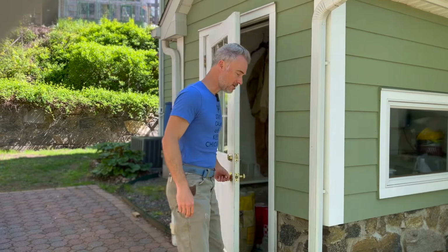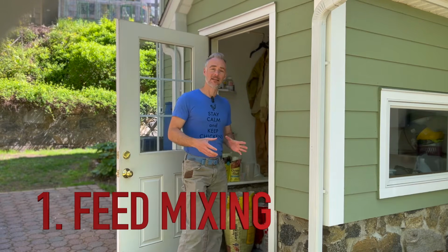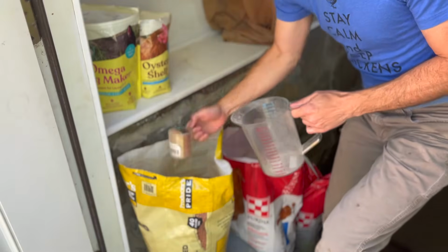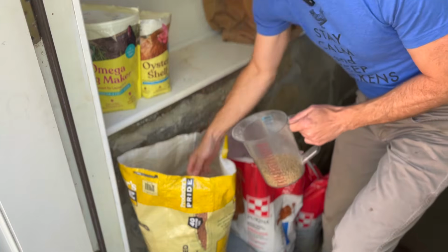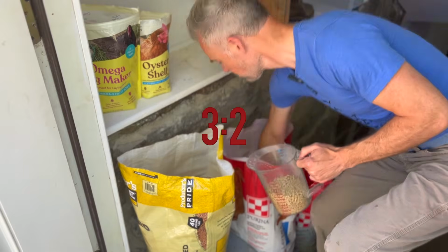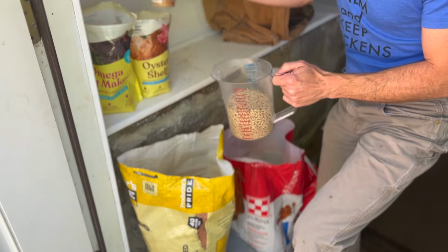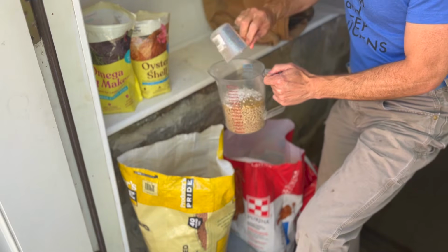Now, let me just say that you can't do this particular one by itself. This needs to be combined with some of my other methods. And that is, I mix low quality and high quality feed. I buy 3 bags of kind of the standard low quality feed and 2 bags of a higher quality feed. And then I use that same ratio when mixing the feed for the chickens. I also will supplement with some omega-3 and some crushed eggshells that have been sterilized or some oyster shell.